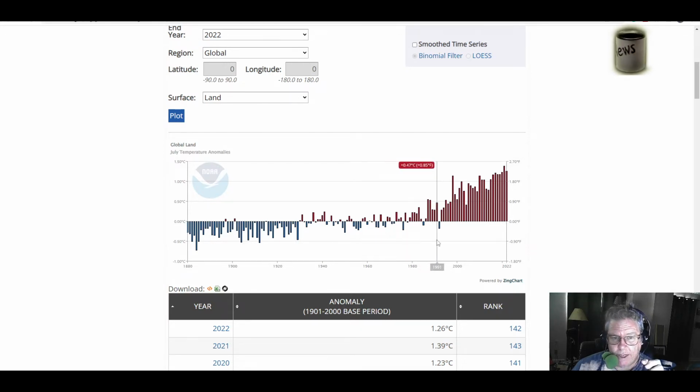So these are some negative departures, and that's because there was some volcanic activity. Mount Pinatubo is, I believe, responsible for the lower than average departure of land surface temperatures in 1992.